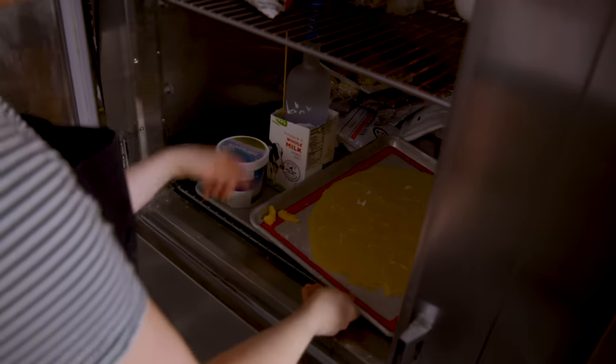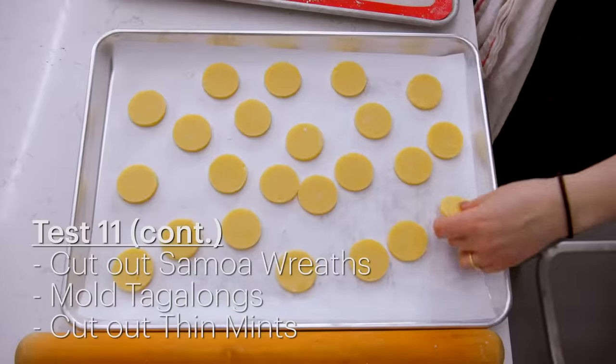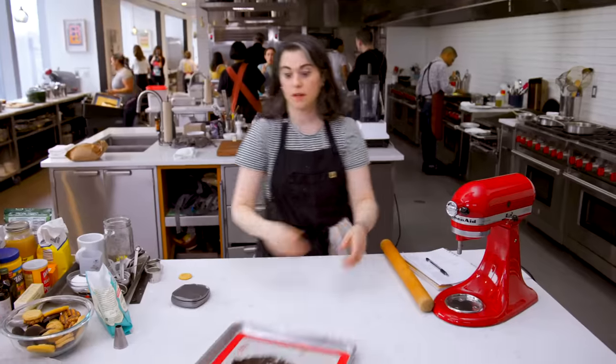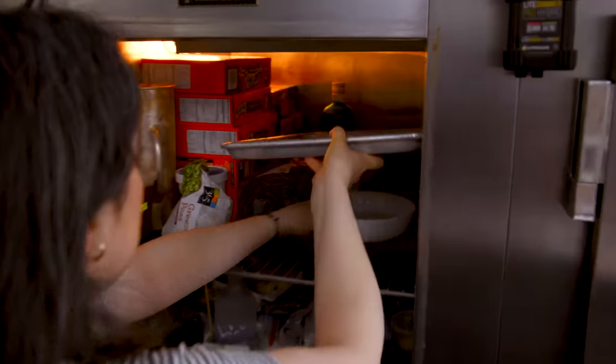We ever gonna find out what's happening with this vodka? So now I'm gonna keep rolling out the chocolate dough. Oh, I didn't even see the gin in the background.